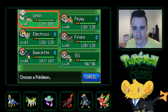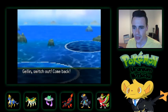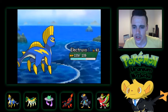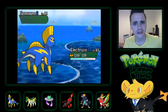Spawnery. I may switch Electrox Sword and Jellin about because Jellin is firing ahead level wise, so let's share the love.